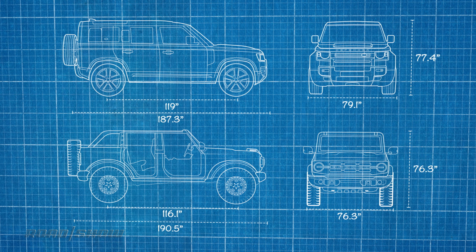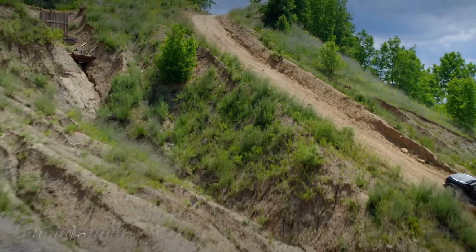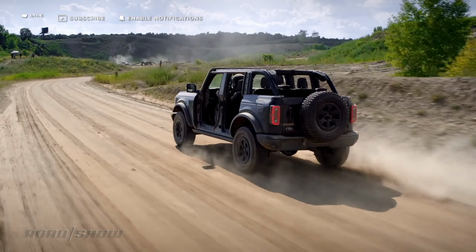I'm going to give the win here to the Bronco, as overall it's just a smidge smaller. Less chance of brushing up against trees and foliage on the trail, and that shorter wheelbase should make for a tighter turning radius and a better breakover angle.